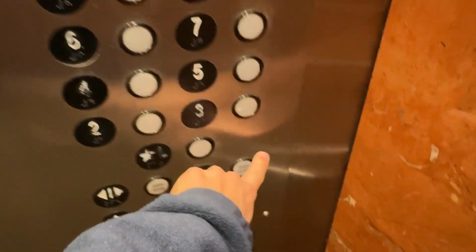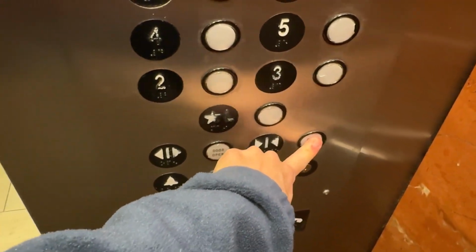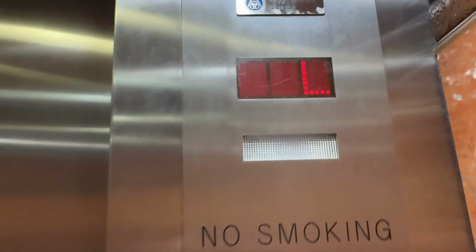Okay, I think I might go for one more ride since no one is getting on. I'm gonna have to close the door quick before we get interrupted. And I also do not want to get confronted either.